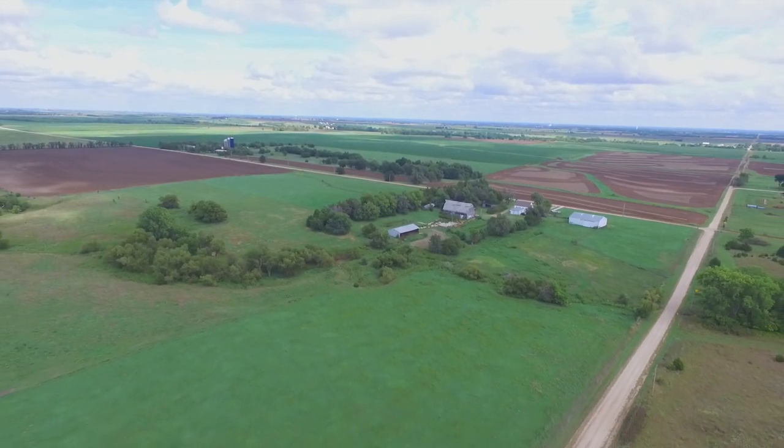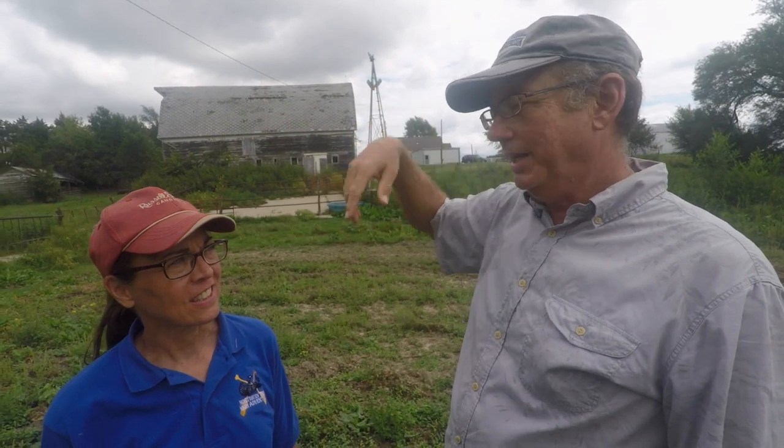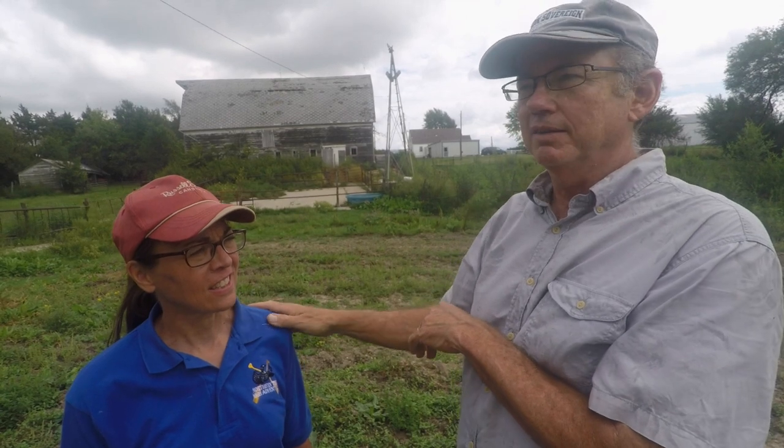In the 1880s, there was a Mennonite migration from Prussia, and this farm is a representation of that. What we live on is 40 acres of a much larger farm, and this barn was built in 1912. Pam would be the fifth generation here, and her great, great, great, great.